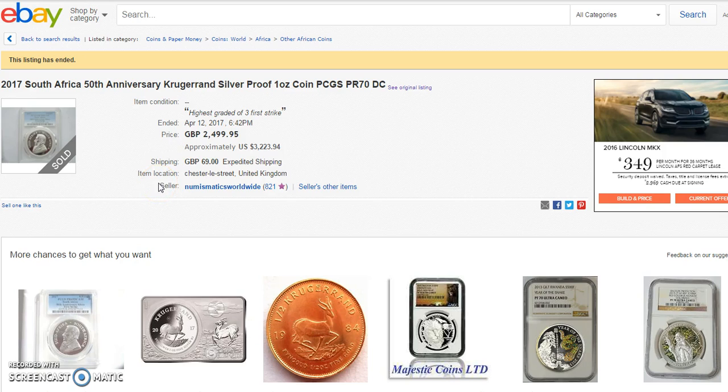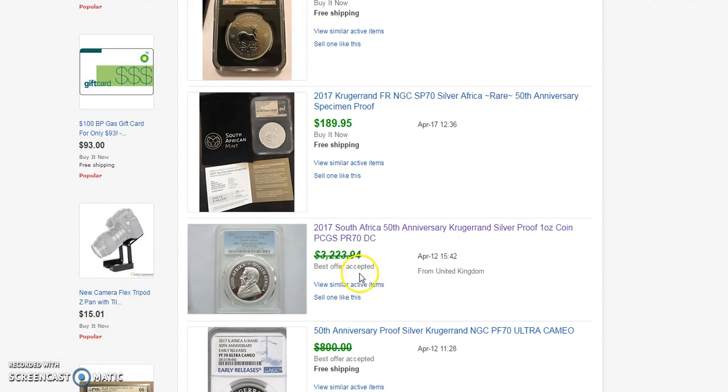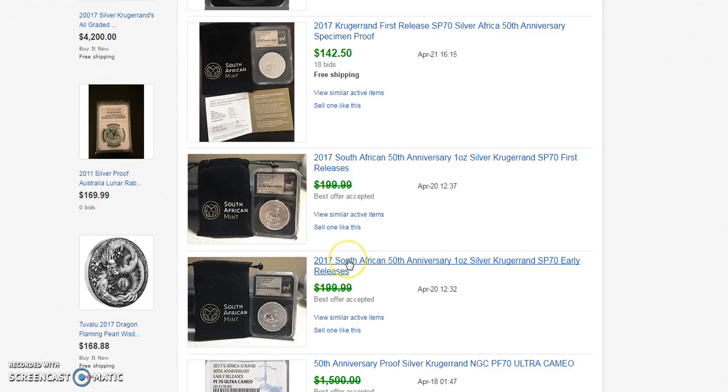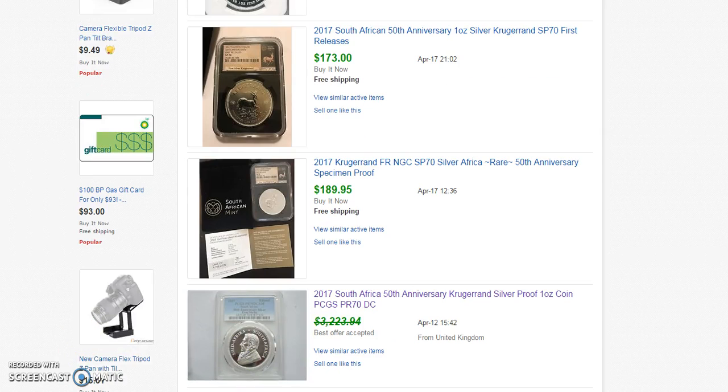compared to the thousands that they have at NGC, I also checked the pop report. Now, before I get to the pop report, let me just tell you that it does say $3,223.94, but if you go back and look, it was best offer accepted, so we don't know exactly what price they accepted it at. So it's a big question mark as to how much it went for. So let me show you the pop report for the PCGS coin here.